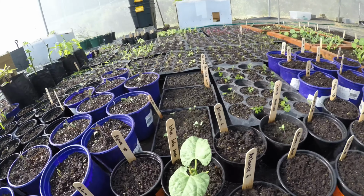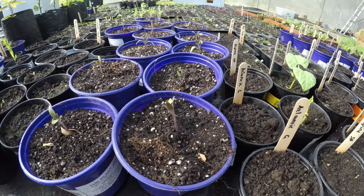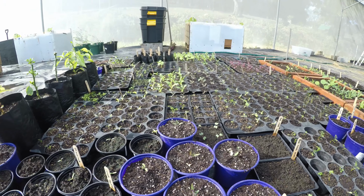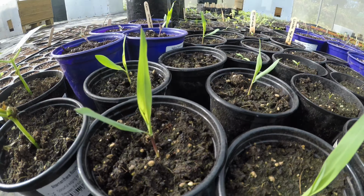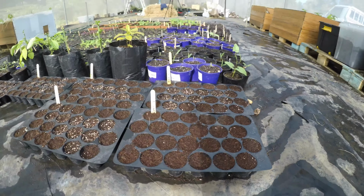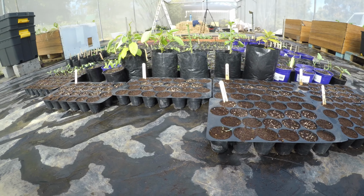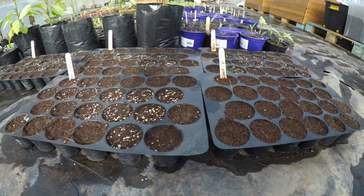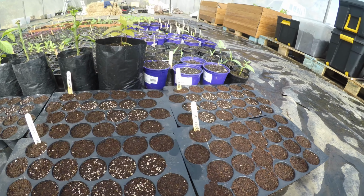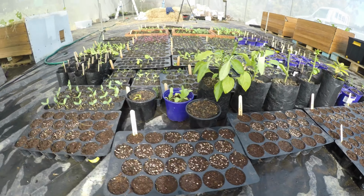There's some more Blue Lake bush beans which will go out. Here's all the tomatoes which were in eggshells, which were planted out earlier this morning, as well as some more strawberry corn. And then one of the favorite flowers of the moment are these violas which we managed to pick up. Now these are some, I wouldn't say rare, but more sought after viola colors, and it's just why we thought we'd experiment with some of these and see how they go.